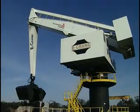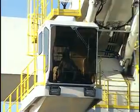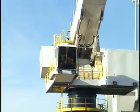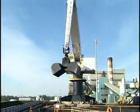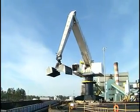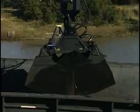E is for energy. Energy producers understand the need to conserve all forms of energy. An E-Crane will reduce energy consumption by as much as 50% over a conventional crane that uses as much as 80% of its available energy just moving the boom, stick, and load.